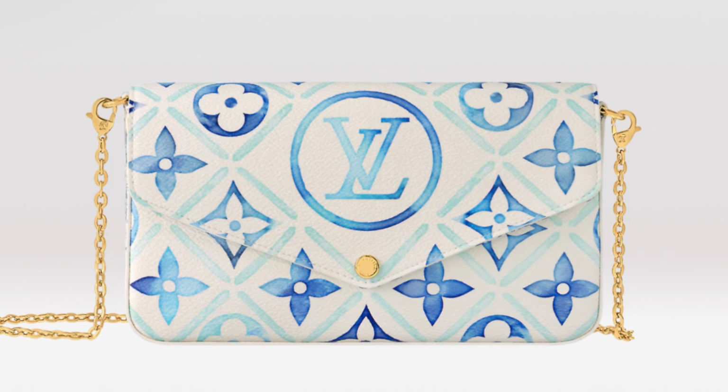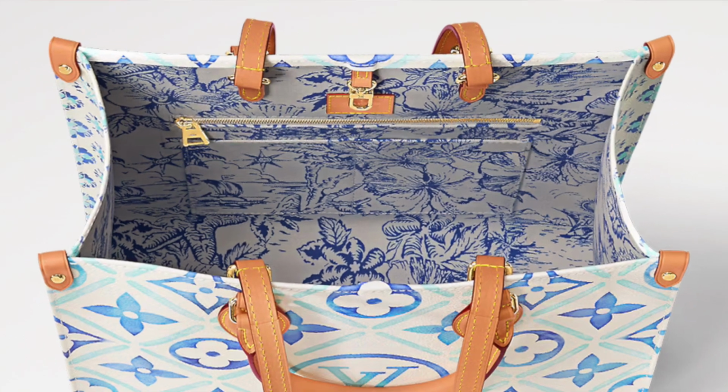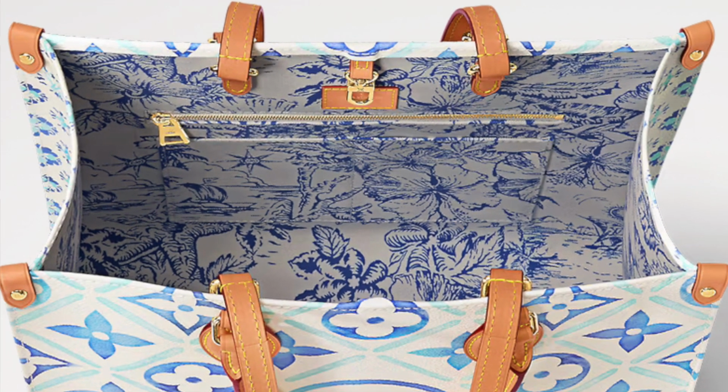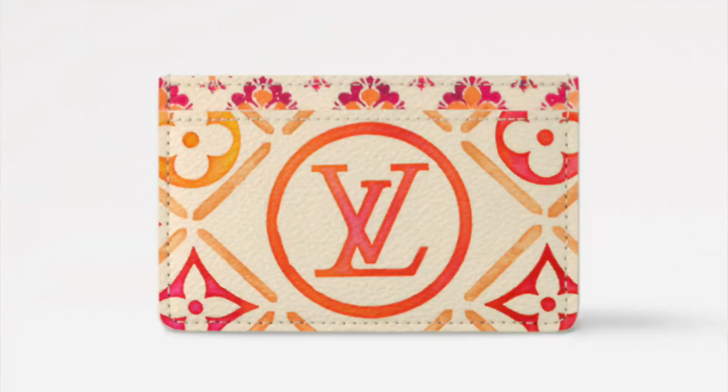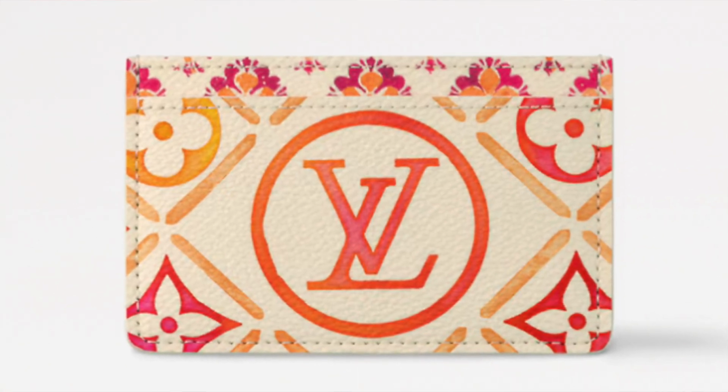However, I do have to point out two things that I really liked about this one in particular. One, the interior of the bags is absolutely stunning. I love that you have this really playful print inside of your handbags. And two, if there was one little piece that I would consider adding from this collection, it would be the card holder in the orange and pink color combination. I think it's so fun.